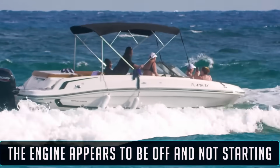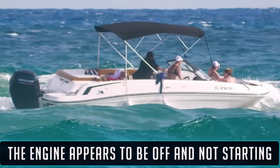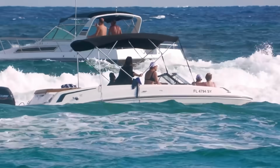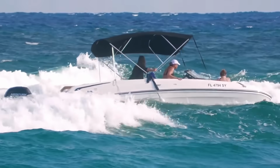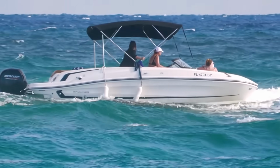I'm guessing she was wearing the kill switch lanyard and it popped out, and now they can't get the boat restarted. But you never know, I'm sure they'll figure it out here shortly, and I could be wrong, it could be something else. But whatever it is, these guys are caught sideways in the surf, and BOCA is just straight pounding them into submission right now.